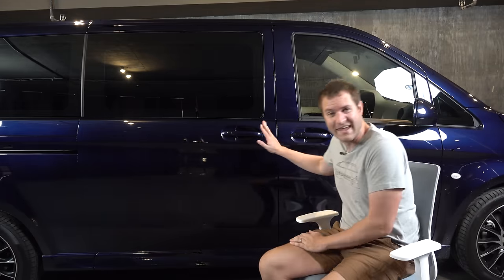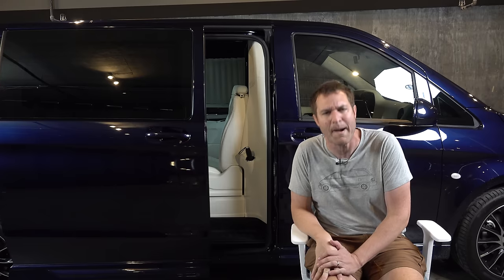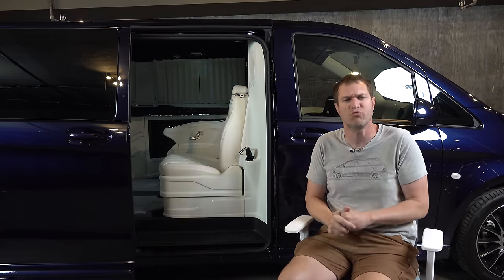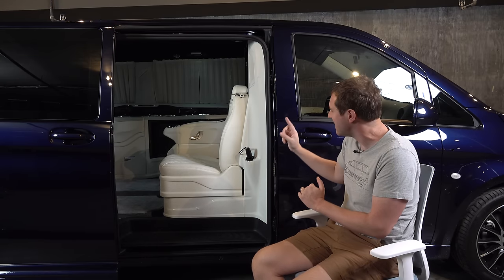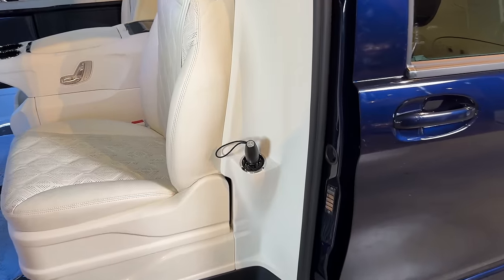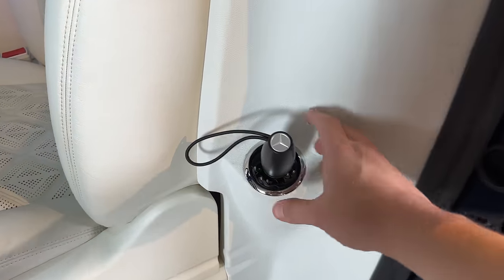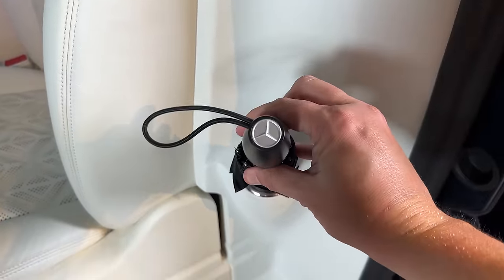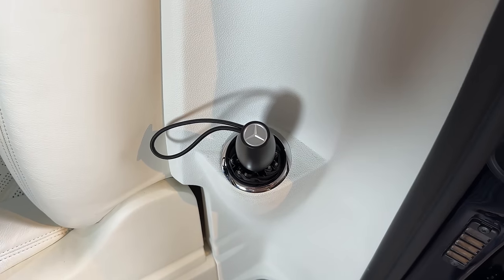We start by getting into the back seat. You open up the sliding door and it's power operated, of course. Nothing particularly unusual about that. But as the door slides open, the first thing you notice is an umbrella. In fact, an umbrella with a Mercedes three-pointed star at its base, which is how you know this van means business. It's not your typical minivan.